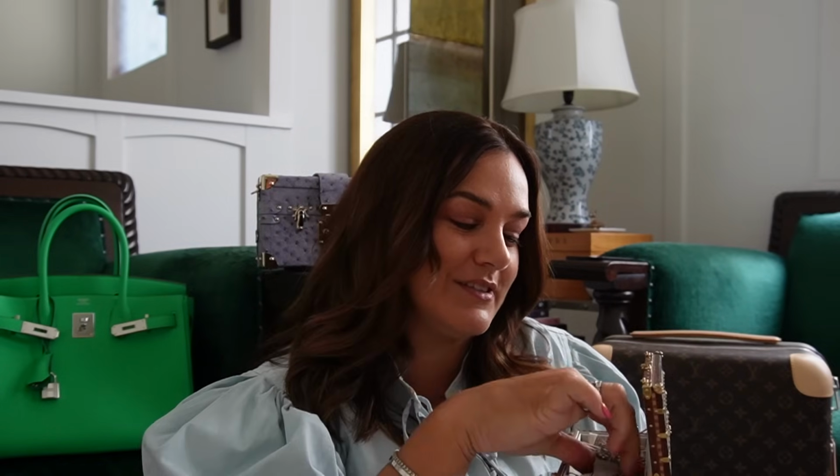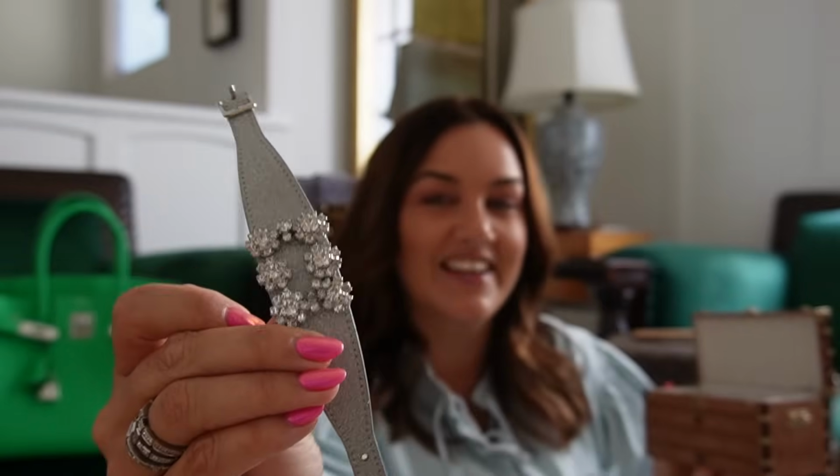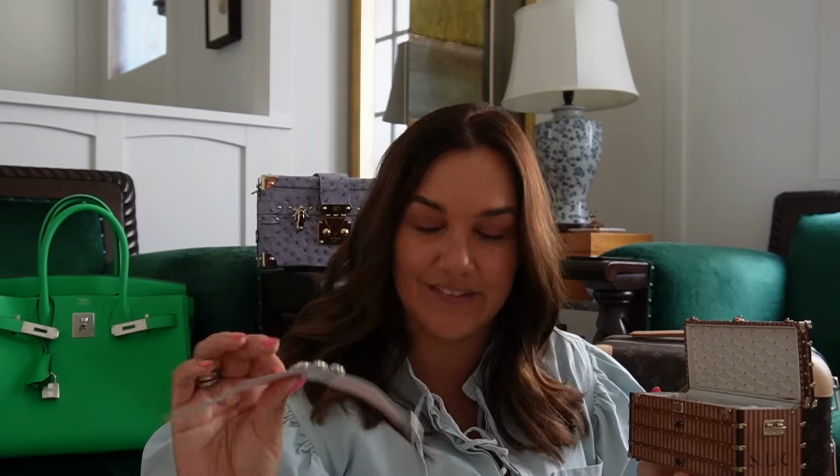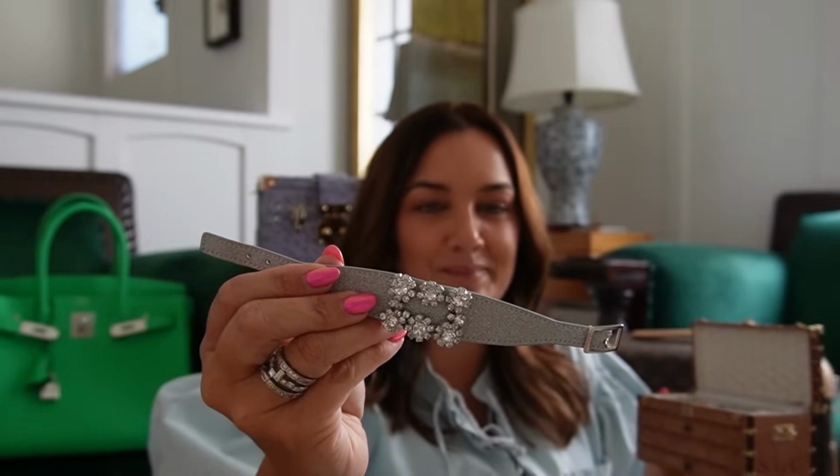Now, I did not buy this beautiful little trunk. It was gifted to Meredith and I when we visited the Louis Vuitton house in Asnières, but I've used it to put all of my little jewellery pieces in that I picked up on holiday. The first piece is this gorgeous bracelet from Roger Vivier, and I bought this one in London when I picked up the pumps. It's just so extra. It's so beautiful. It's really comfortable to wear. It's leather and crystals, and it makes a statement. I couldn't not take it with me. There are a few options, but that was the one that I just had to have.